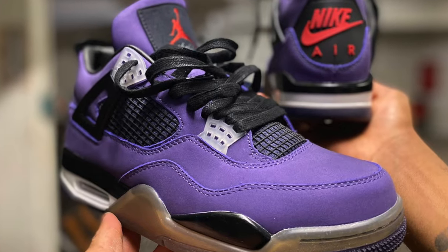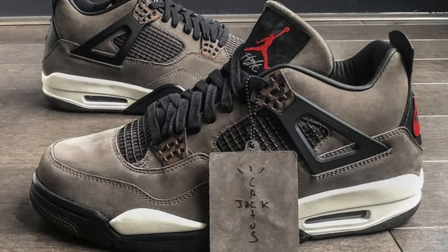It's the only pair of Travis 4s that are released to the public. A few different friends and family versions of these. Two, I think. Two, yeah. Brown and purple. Exactly. Which go for like 30 grand.